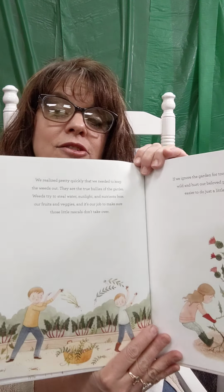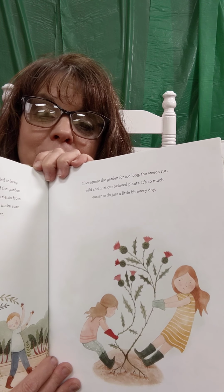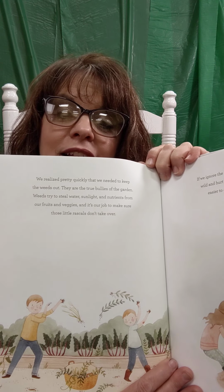We realized pretty quickly that we needed to keep the weeds out. They are the true bullies of the garden. Weeds try to steal water, sunlight, nutrients from our fruits and veggies, and it's our job to make sure those little rascals don't take over. If we ignore the garden for too long, the weeds run wild and hurt our beloved plants. It's much easier to do just a little bit every day. Look at that weed got really big, didn't it? But they're just doing it a little at a time, and it's not such a big job. A lot of things in life are like that, aren't they?